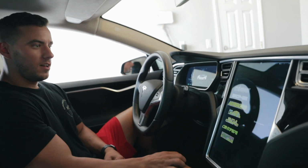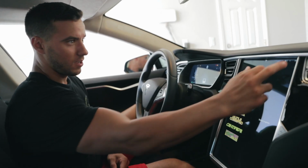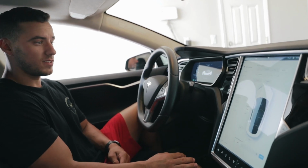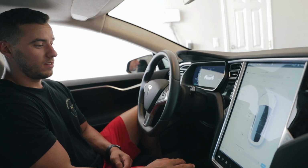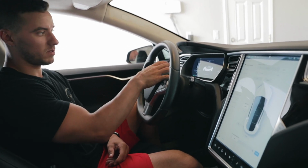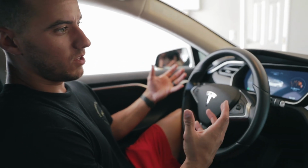Pretty sweet when you're charging, if you're bored, it comes with all these different games, so you can play different games. The car updates automatically through its Wi-Fi, so pretty sweet. But the screen is something I absolutely love. Also the dash right here is something I absolutely love as well. It just gives you everything that you need while you're driving.